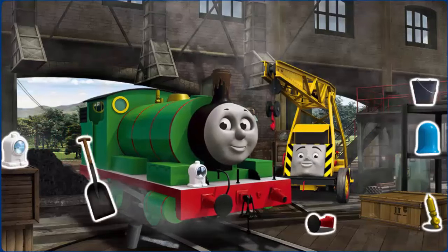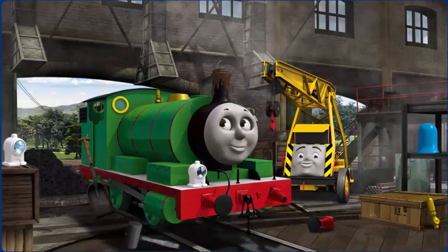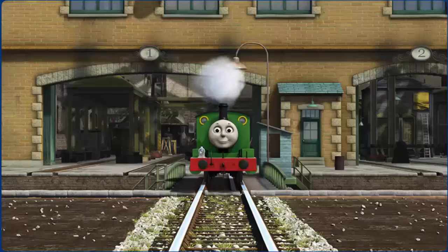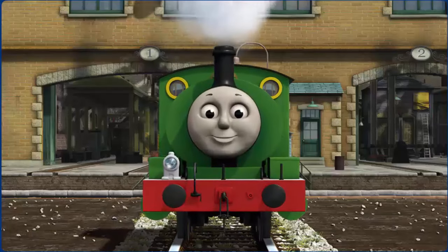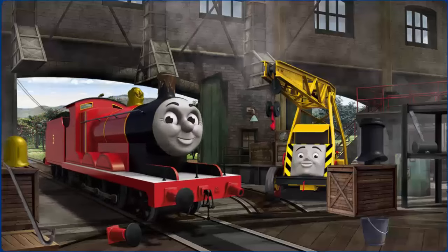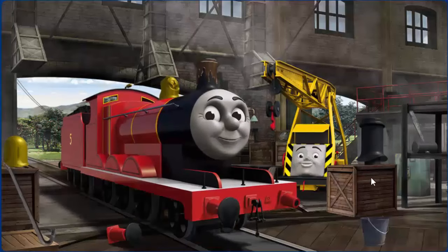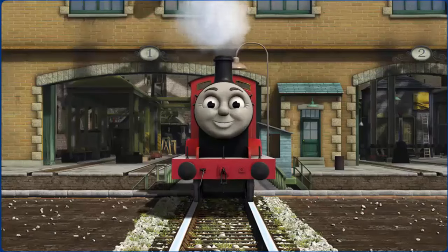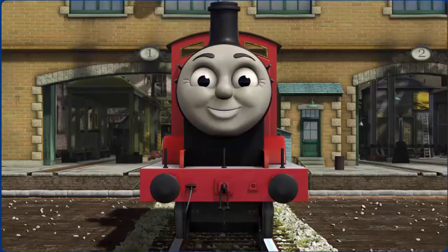Percy's buffer is broken and his funnel is clogged with mud and his lamp is broken. Great job, but there's still more to do. You fixed it! Percy is ready to be really useful again. James's funnel is clogged with mud and his buffer is broken and his dome is broken. Great job, but there's still more to do. That's right! James is ready to be really useful again.